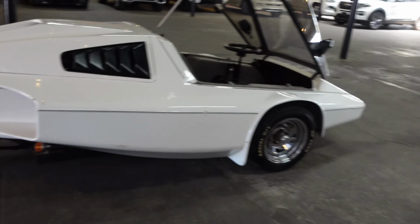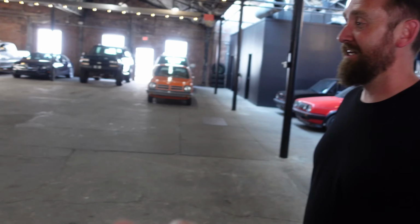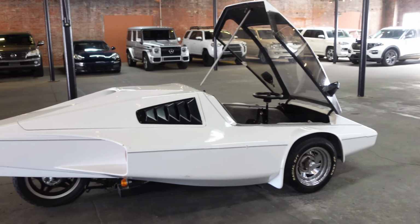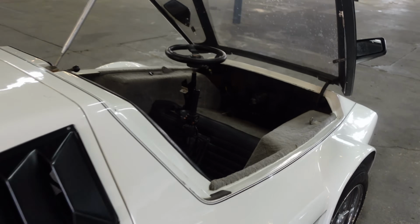I got it back here. It has auto start stop, which is pretty funny. Eventually, if it sits still long enough, it shuts off, and then you hit start, it starts instantly. So there's no button to disengage that? No auto start stop cancel. This thing is wild. What a car.